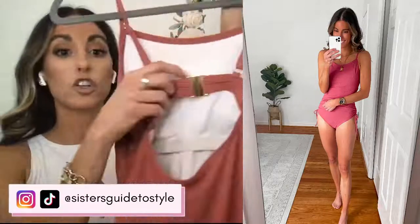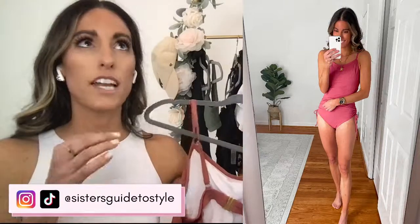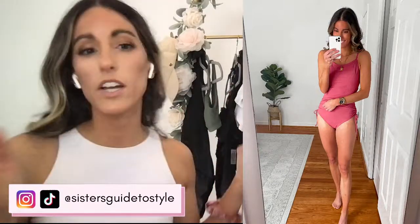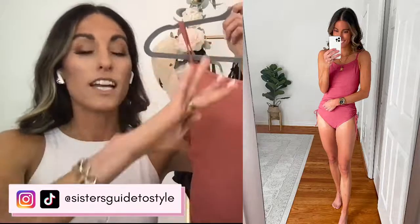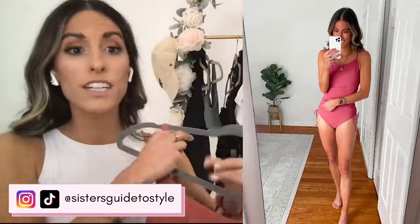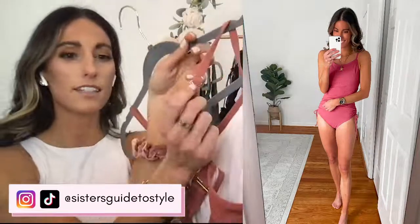It has this gold buckle in the back. In terms of detailing, it's always silver, I don't know why, but I am a gold fan. I always wear gold jewelry. My wedding ring is gold. So I love a gold detail. This one has a little gold detail in the back, although I will say the little detailing on the adjustable straps is silver.